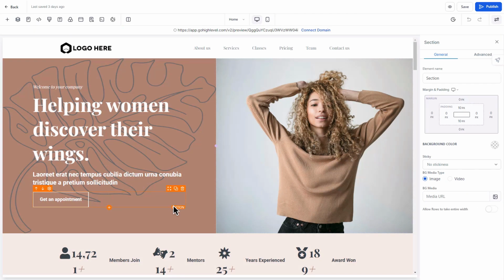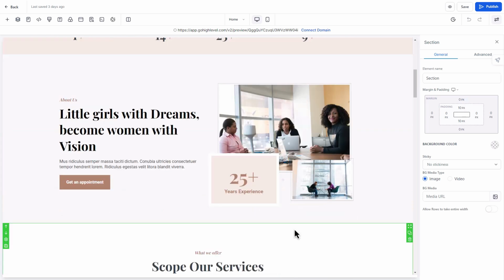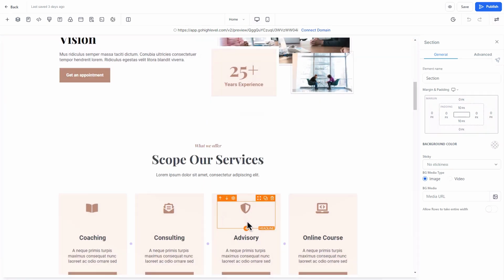Got a drop-off point in your funnel? Use the data to fine-tune your landing pages, adjust your messaging, or refine your call to actions. Test small changes and measure the results to see what boosts your conversions the most.